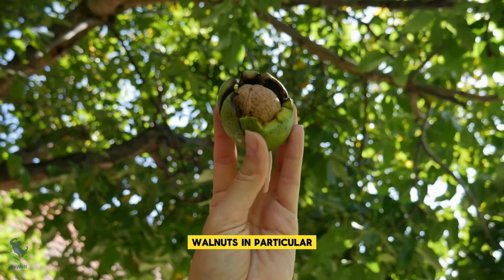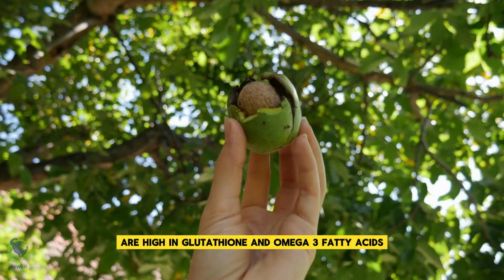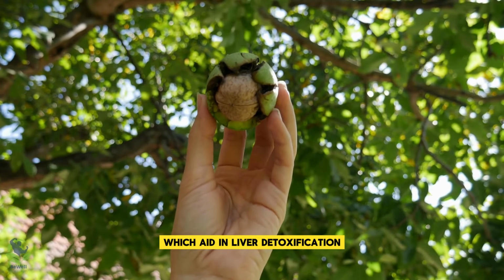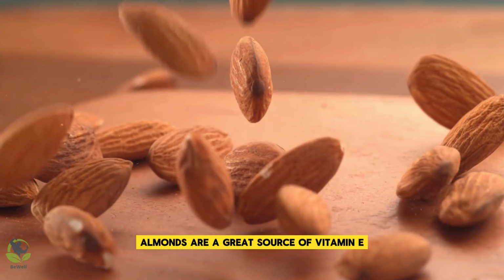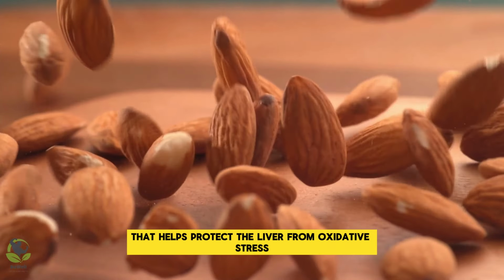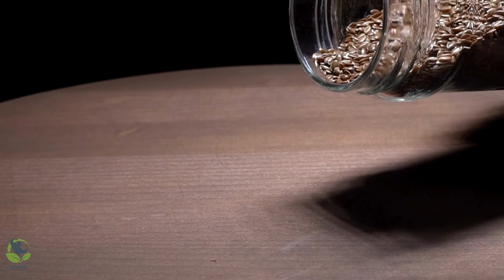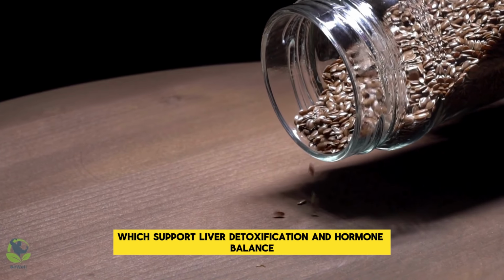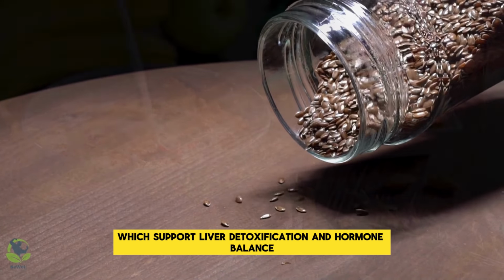Walnuts, in particular, are high in glutathione and omega-3 fatty acids, which aid in liver detoxification. Almonds are a great source of vitamin E, an antioxidant that helps protect the liver from oxidative stress. Flax seeds contain lignans, which support liver detoxification and hormone balance.